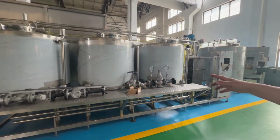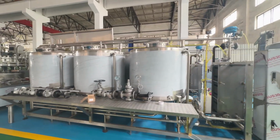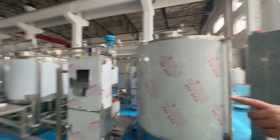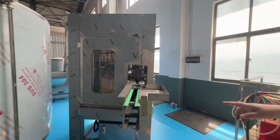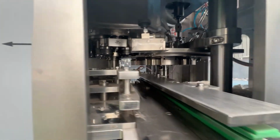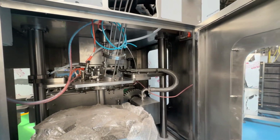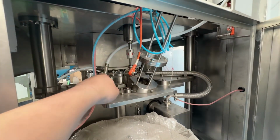Yeah, this is for CIP filling units. CIP. Just the next one is for nozzles for brewing beer filling. Yeah, this is for sealing, for can sealing. Just cap in to there and then sealing.